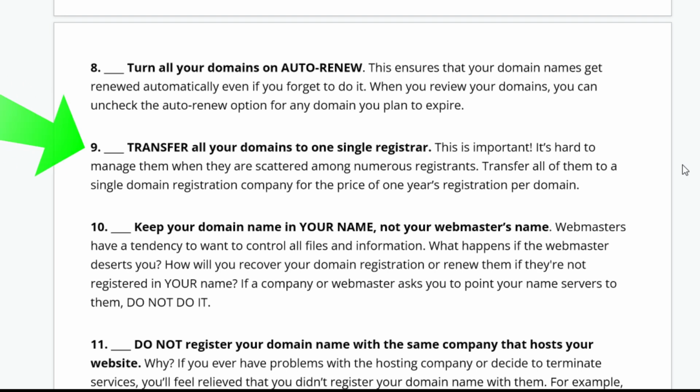Number 9, transfer all your domain names to one single registrar. This is so you aren't spreading yourself too thin, having all your domain names all over the place, over there, over that company.